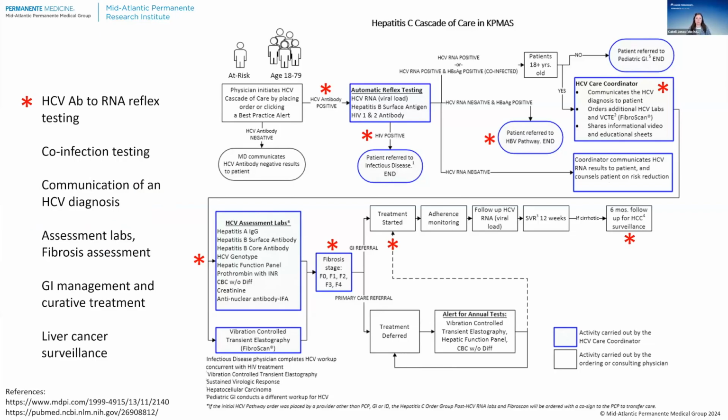We also implemented co-infection testing for Hep B and HIV to be sure to detect co-infections. Communication of a Hep C diagnosis was a gap from the literature. So that was part of the design of the coordinator supported pathway, making sure that the coordinator was able to reach out to the patient, accurately explain the diagnosis, and answer any questions. We also implemented the appropriate assessment labs and the liver stiffness assessment per literature guidelines. And we wanted to be sure to give a warm handoff to gastroenterology to make sure that patient could access a management plan and hepatitis C curative treatment. And as I mentioned, we do have a program that connects to this one that supports ongoing liver cancer surveillance.